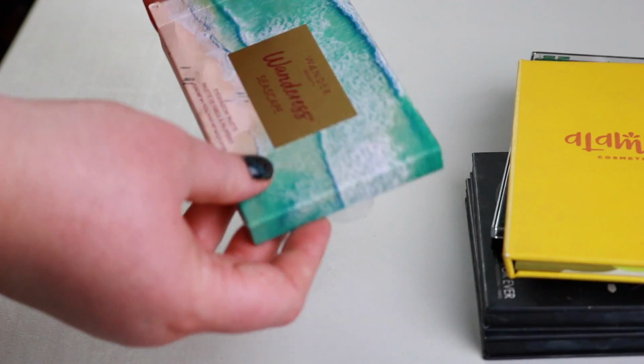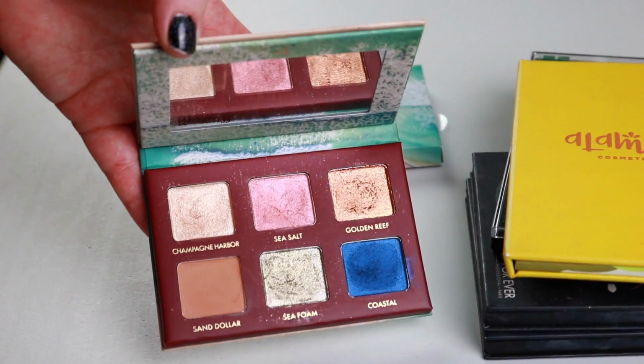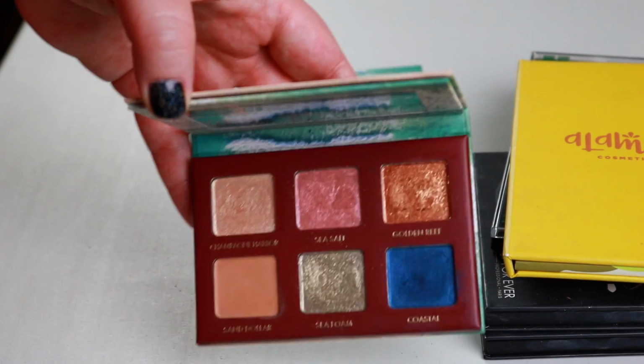The next thing is from Wander Beauty. It's the Seascape palette. I actually really like the quality of Wander Beauty eyeshadows. It's just this color story for me is like, meh, it's alright. It doesn't really do anything for me.